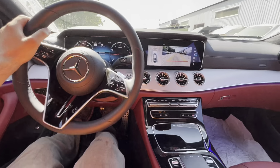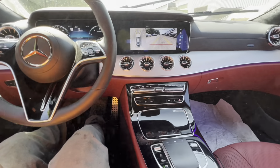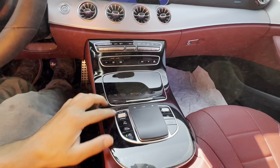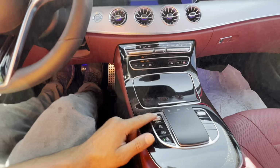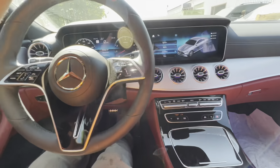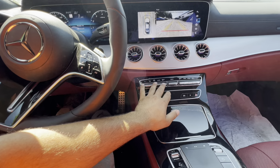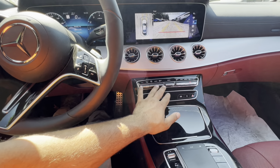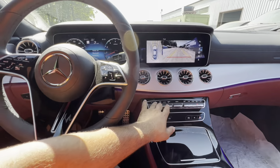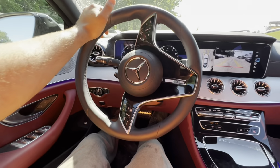Car is too low. Is there a way? No, there is not even a way to lift the car on this car. I don't see any way to lift the car if I wanted to. Even putting it in sport or comfort does not move the suspension. I don't think this car has airbag suspension. I'm going to check once I park. I'm trying to make the AC work somehow. So, that's too much.